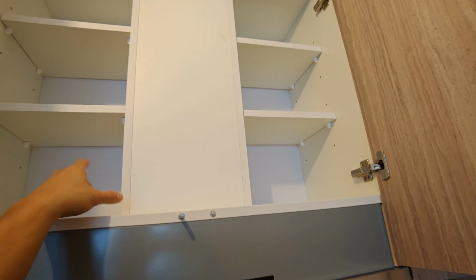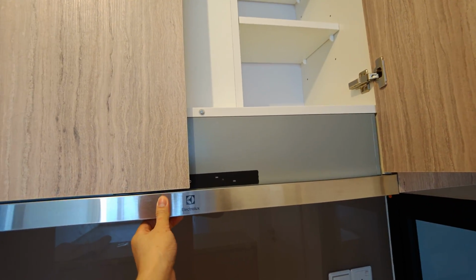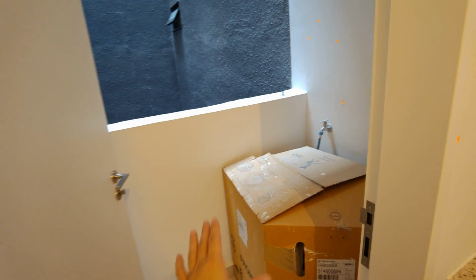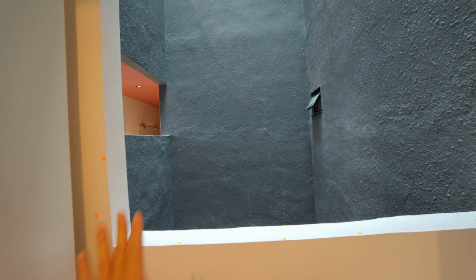But this is slightly different. You can see the build, the way it's done. Probably this is a smaller unit, I feel, compared to the other one, because here is very much different. And outside here, your yard, you don't have your dryer. I'm not sure if it's not in the package or it's not provided, but you also don't have a window here.